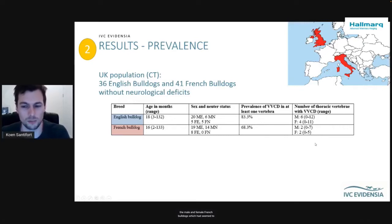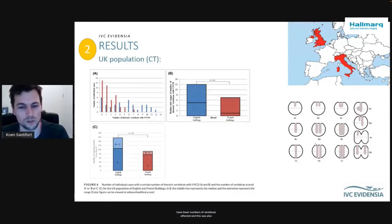seemed to have lower numbers of vertebrae affected, and this was also statistically significant, which you can see in these tables here. So we see the medians and ranges of the affected numbers of vertebrae, and English Bulldogs had significantly more affected vertebrae. Also, English Bulldogs had significantly more vertebrae affected by the classification grade B or C, so more than 50% of the vertebral body height was affected more often in English Bulldogs. So basically, English Bulldogs seem to be affected more severely with this malformation.